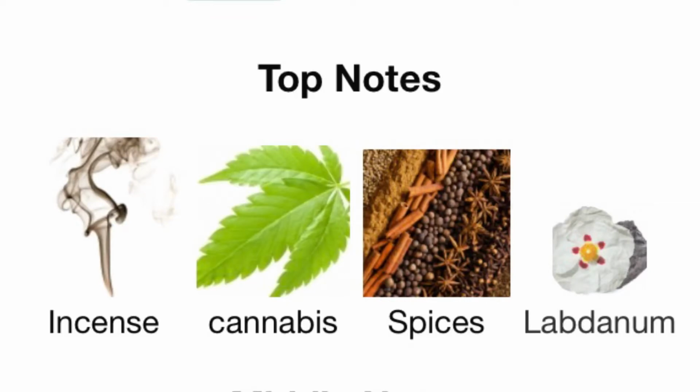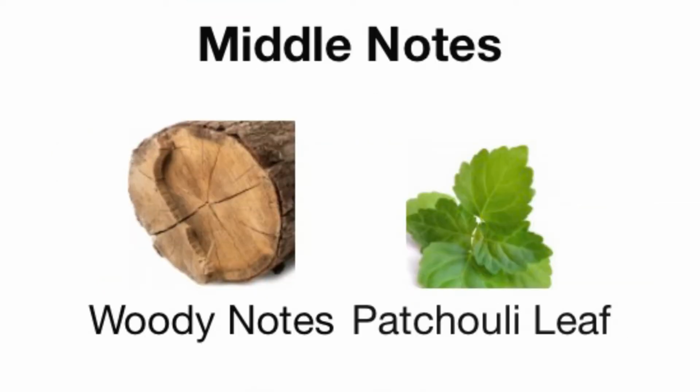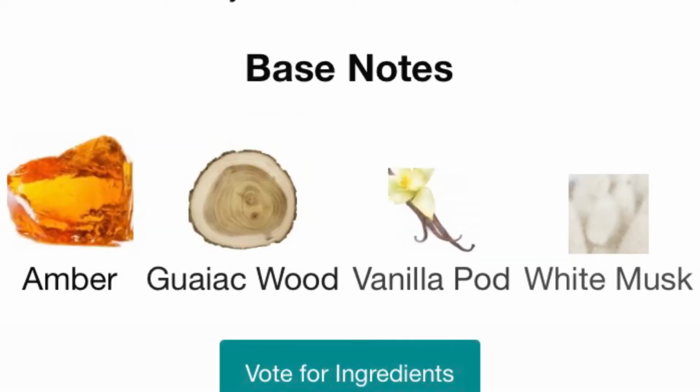Mancera Hindu Kush is a 2018 release. Top notes: incense, cannabis, spices, labdanum. Mid notes: woody notes, patchouli leaf. Base notes: amber, guaiac wood, vanilla, and white musk. Let's smell it. You can see on my skin, it does leave a nice sheen, so it is quality juice.